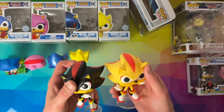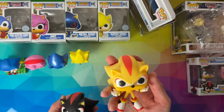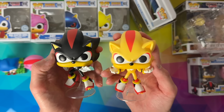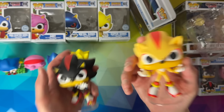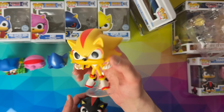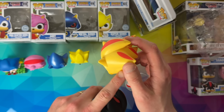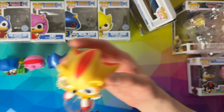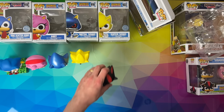There we go, two figures there. So we've got Shadow and Super Shadow, and actually this one, you can feel the coating on this figure, so I believe that this one probably is the glow-in-the-dark version. If you put that under some light or UV light and turn your lights off, I guess that will glow nicely. Like on the previous glow-in-the-dark ones, you haven't had that finish really. But if I put that against the light here, let's just see if we can get some sort of glow off this. It probably hasn't had enough light yet, but there's a chance we could.